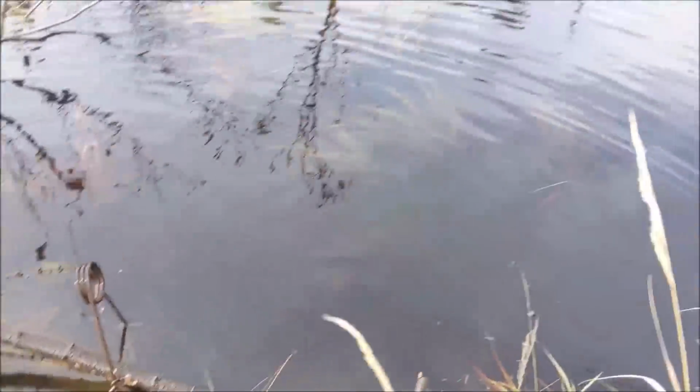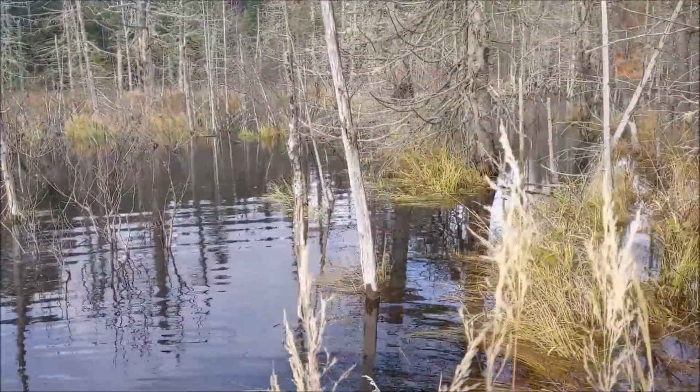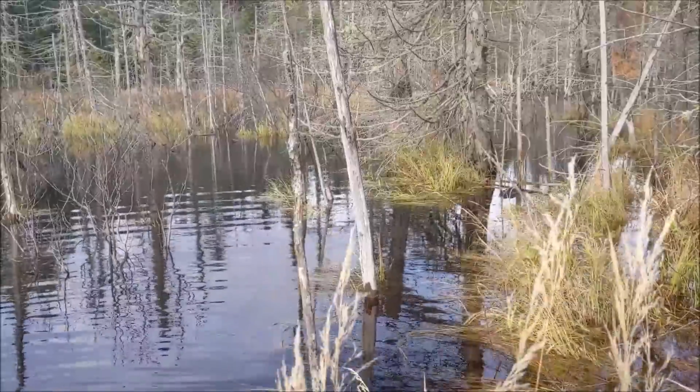That's pretty cool. Nothing down by the dam in the channel below the dam, but we're going to check this again in a couple days and go from there. But yeah, this is awesome.